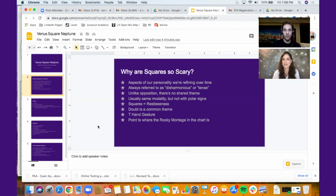Yeah, you see squares in the charts of very successful people who have worked their way up, self-made individuals, because people who have squares in their chart, especially some of these more challenging ones, learn how to work with those influences, and they're constantly on a path of self-refinement. And like we said, growth. Absolutely. Should we jump into which two planets we're dealing with?